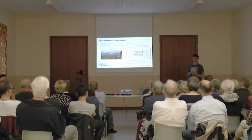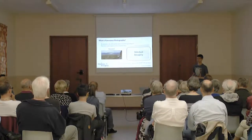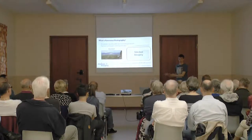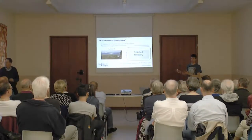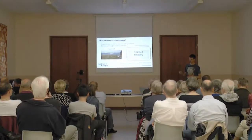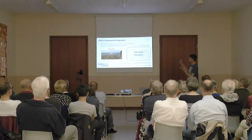Since I was last here, the development of software in mobile phones has allowed everyone to become a panoramic photographer, if there is such a job title. I'm not really going to cover how to use mobile phone apps, because that's very simple. The topic of the talk is how to take photographs with your own equipment, SLRs, whatever you have, and stitching them together.